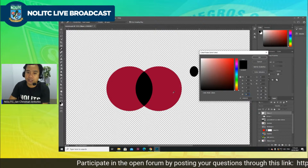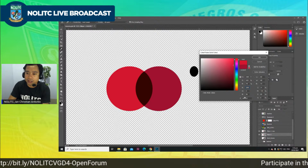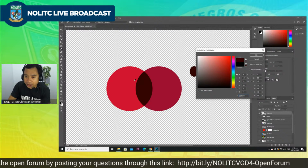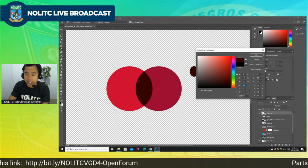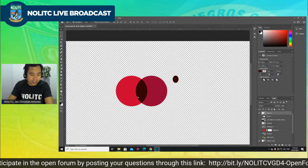So what if gawin ko siyang 200, yung red? Tingnan natin yung result. Kung titingnan natin yung difference ng value na 200 doon sa red at saka yung value na 150, yung difference is 50. So parang same din doon sa basic na formula ng difference. Same din dito sa Photoshop. Then we have exclusions.